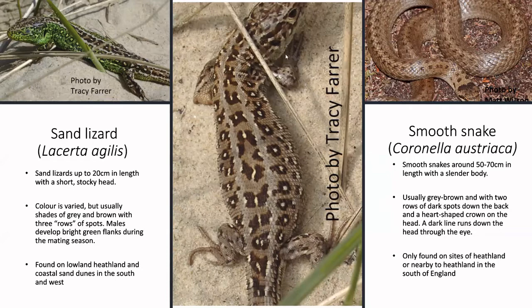The best ID feature you're looking for are these cream eye spots running down the dorsolateral stripe and on either side. So they'll have three lines. You can see one here down the middle, and then a line here, and then a line here. And these eye spots are usually, the centre's very light and creamy, and then the outside is sort of a bit darker. And that usually gives it away as a sand lizard.